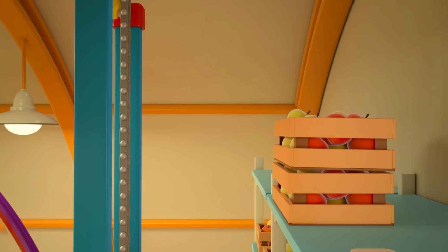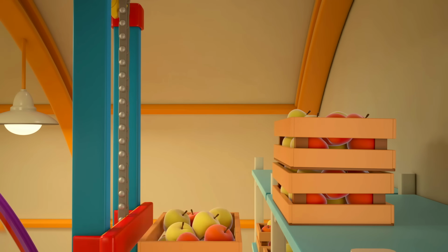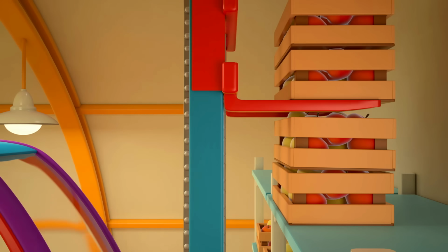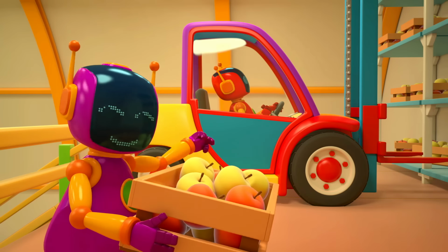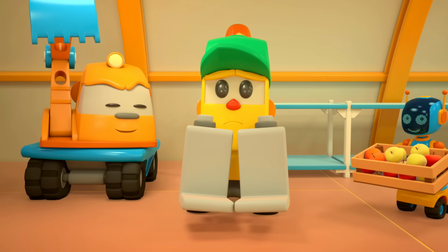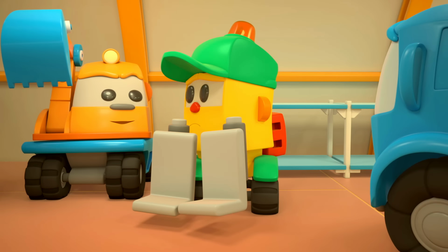Wonderful! Some more boxes. So even and neat, and nothing is falling. I think it's too high. Maybe we don't need to. Don't worry. It's top work.